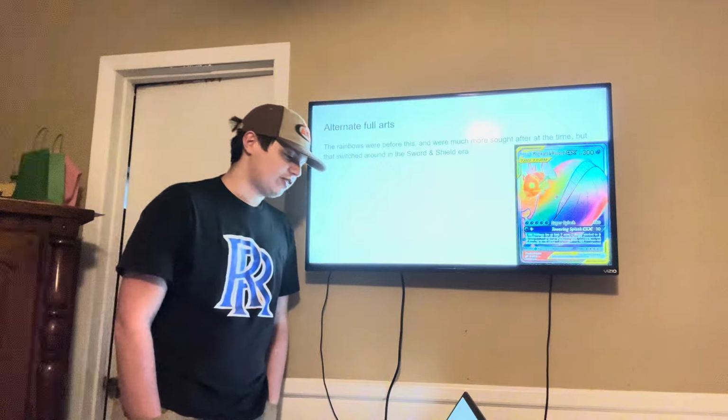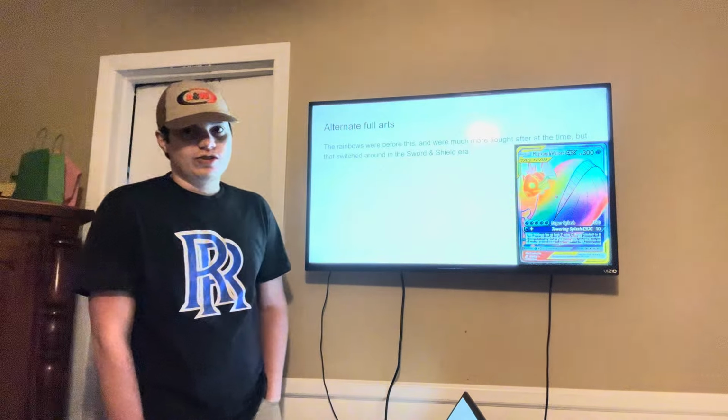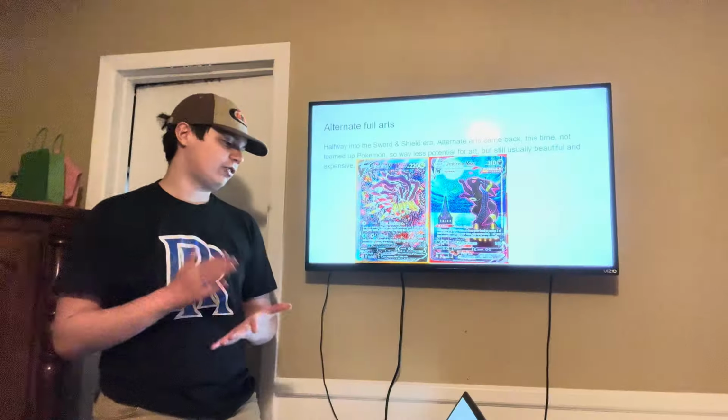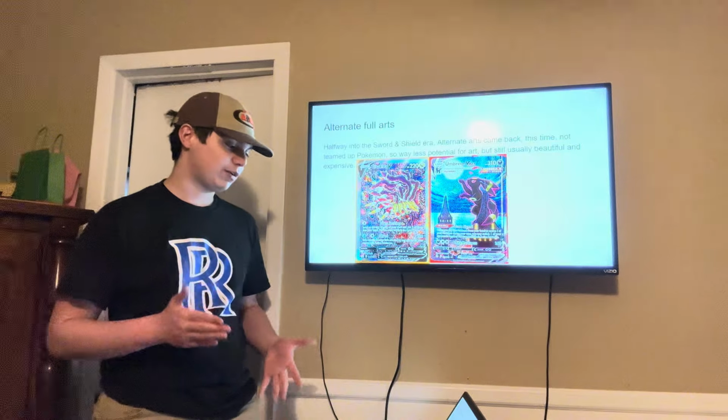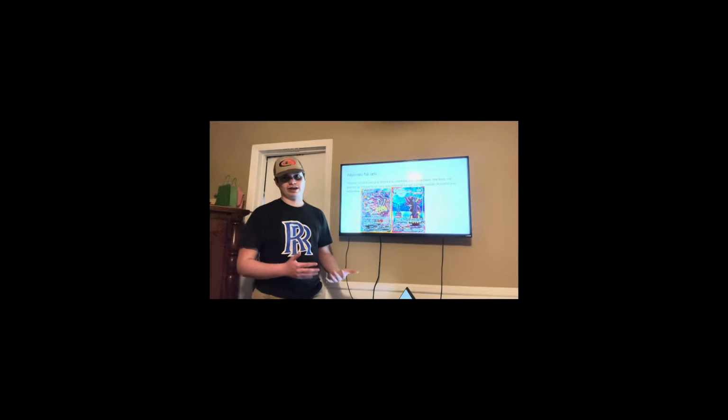Rainbows were before this, and were much more sought after at the time. But that switched around in the Sword and Shield era. Halfway into the Sword and Shield era, alternate arts came back. This time, not teamed up with Pokemon, so way less potential for art, but still usually beautiful and expensive.